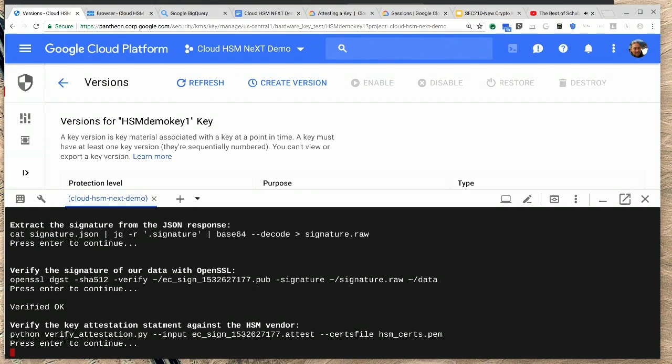Now that we've done that, let's say that we want to make sure that we're actually using the proper key in the HSM, and that it's not some software key. So we have that attestation file that we just downloaded. What this Python script that you can download off the web does is it takes this set of certs, this cert bundle, and verifies that the signature associated with the attestation statement corresponds with the certs in the cert bundle. Kind of make sense? Okay.